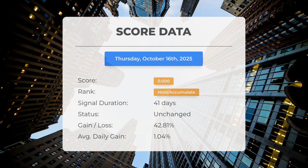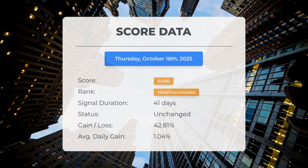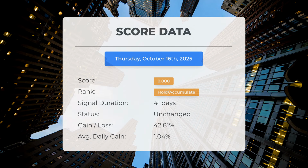Since the 20th of August, 2025, our system has ranked iShares Silver Trust as a hold accumulate, assigning it a score of 0. Now, let's examine the ETF's performance during this time frame. Throughout this period, the ETF has exceeded our expectations, achieving a gain of 42.81% since we first recommended purchasing iShares Silver Trust 41 days ago. This equates to an average return of 1.04% per day since it was designated as hold accumulate.